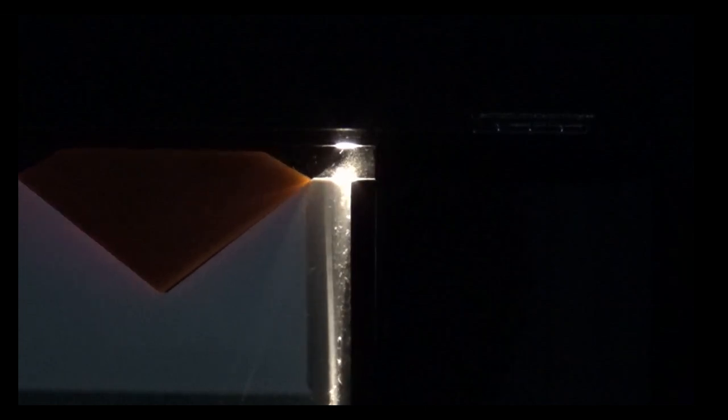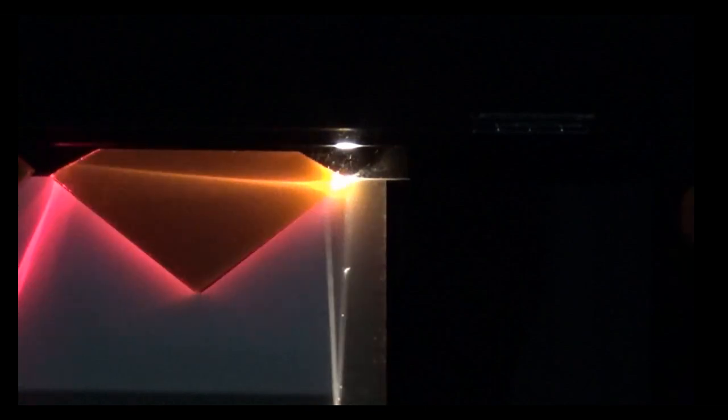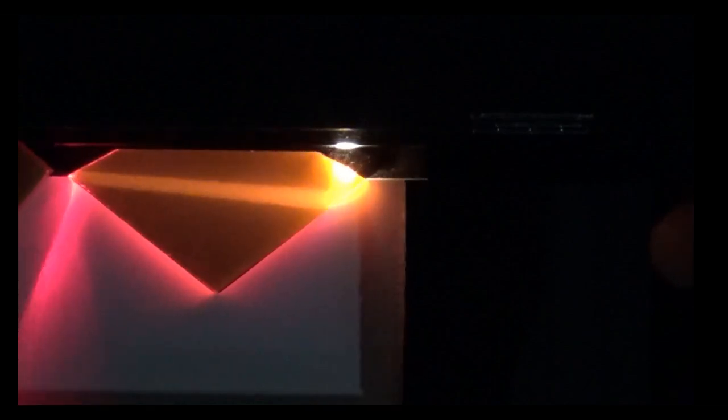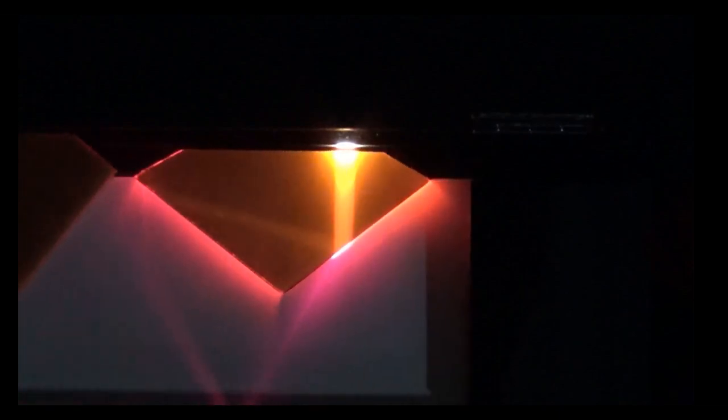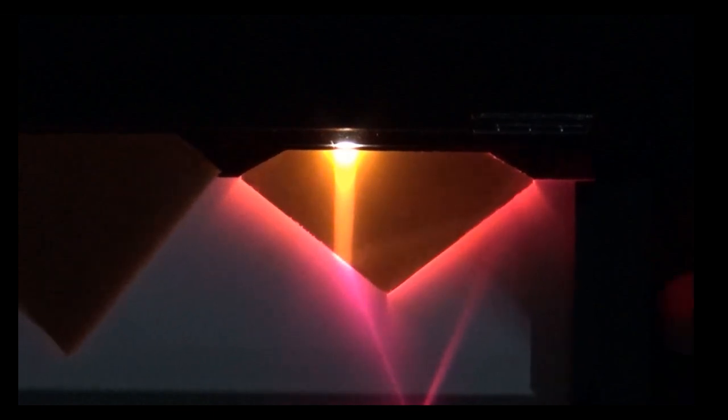Here's a fun demonstration gizmo that the GIA actually sold many, many years ago. I don't know, it's been 45, 50 years ago that they sold this. This is a great little demonstration tool about diamond cut grading and how important it is that diamonds be cut to proper proportions. And what we have is a light source here, and these little plastic cutouts of a gemstone.